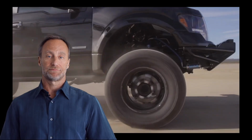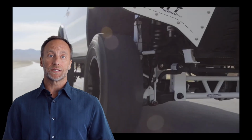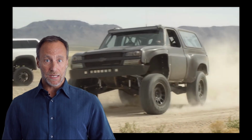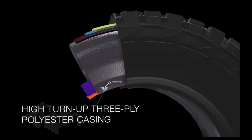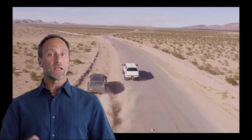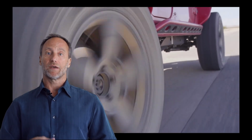Now, we hear a lot of grumblings that the Open Country mud terrain is a heavy tire. And truth be told, it sits at the higher end of its weight class, but not exactly heavy as we see it. What surprised us with the RTs was that the engineers have managed to shed some kilos. While still retaining a 3-ply sidewall and a healthy 18.9mm tread depth, the Rugged Terrain was a full 4 kilograms lighter than its mud terrain counterpart in a 35 by 12.5 by 17.